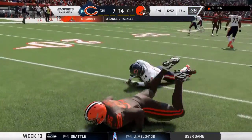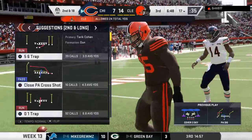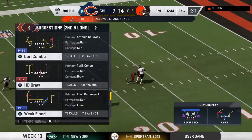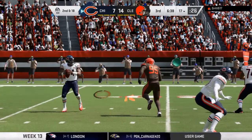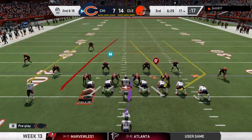Nowhere to escape, and he goes down. Myles Garrett, he continues to wreak havoc in the offensive backfield. Sack number 16 on the year. So that complicates things a bit here. 18 yards to go now on second down.